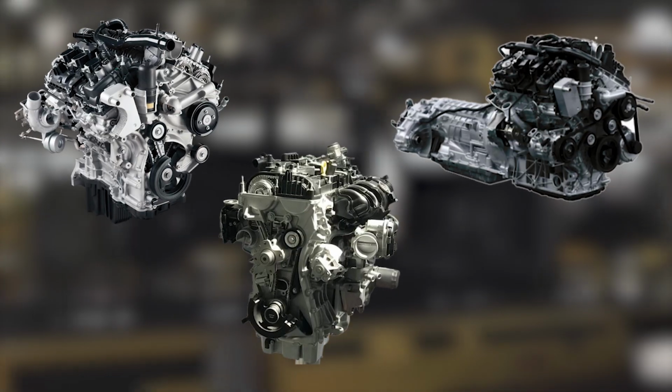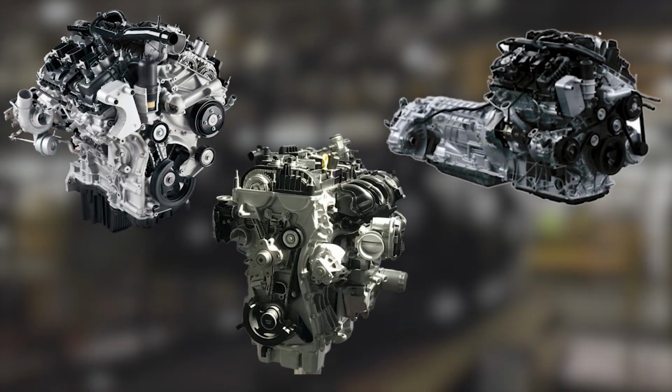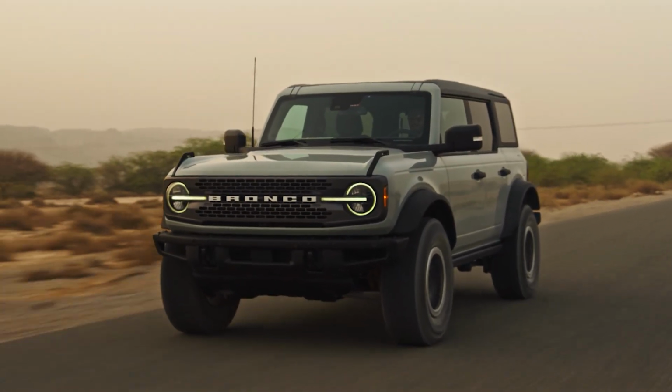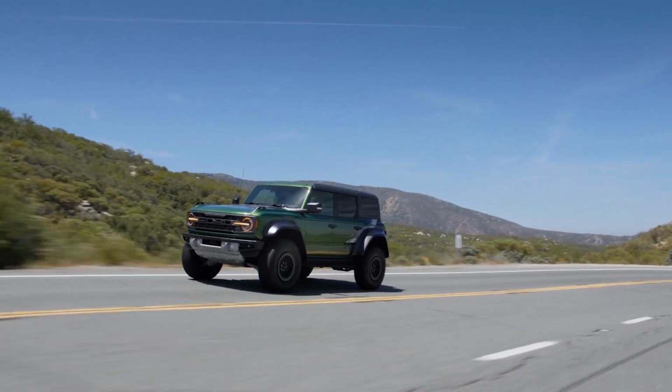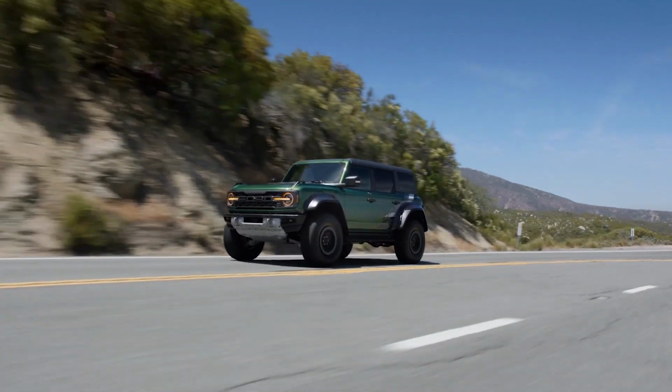Ford engineered these three powertrains to serve completely different lifestyles. Therefore, understanding your actual driving needs versus your perceived wants will determine whether you drive away with the perfect Bronco or spend years wishing you'd chosen differently.